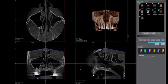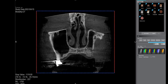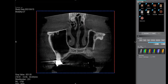Yeah. Okay, so this is another sinus. So you can see in this area the grafted sinus. And then the sinus membrane is very thickened up above. Yep. This patient had come in, we had done a sinus augmentation, everything had gone smoothly, and then she came back about 2 weeks later with an infection.